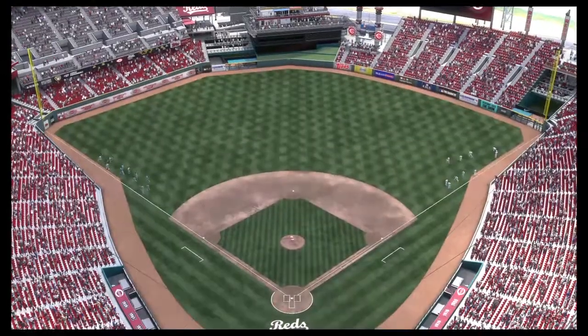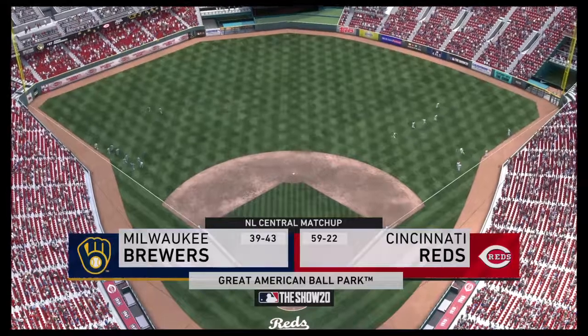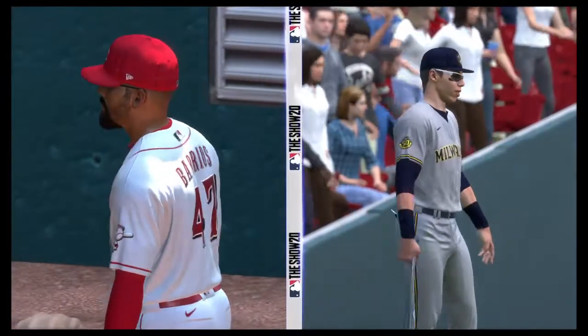Afternoon baseball here on the show. Ought to be a good one here between the Milwaukee Brewers and the Cincinnati Reds. Who's going to win the battle between these two? We'll see next.